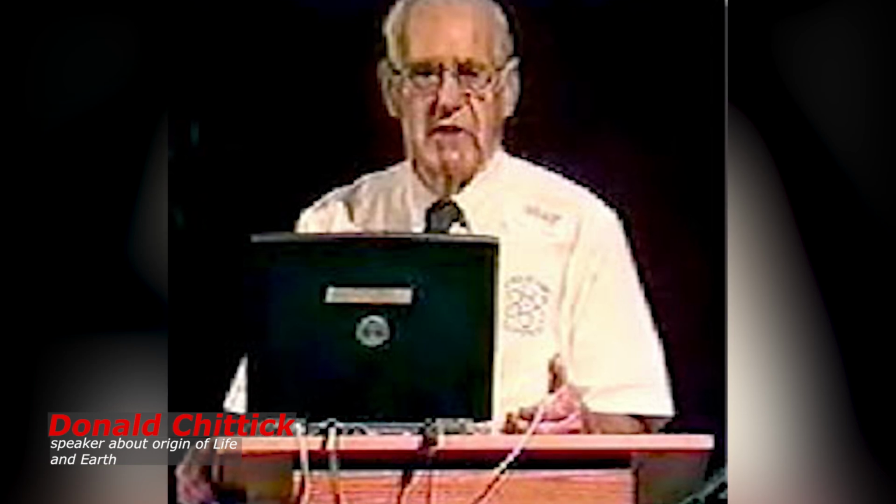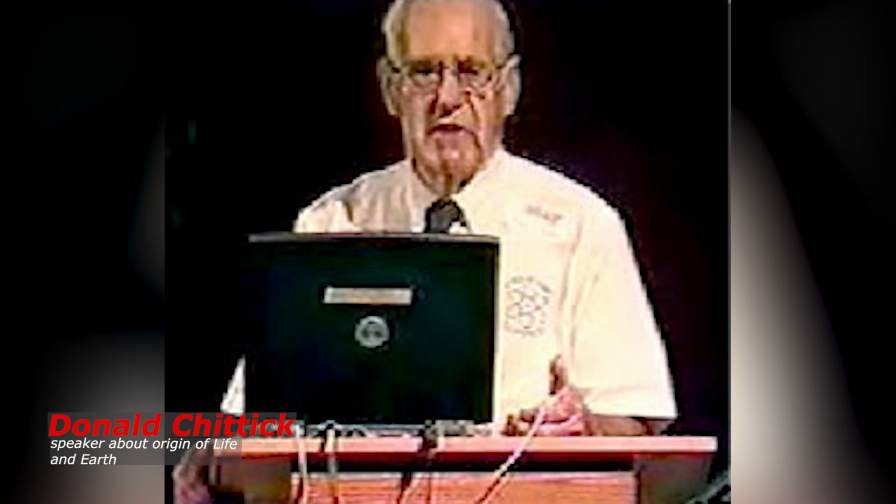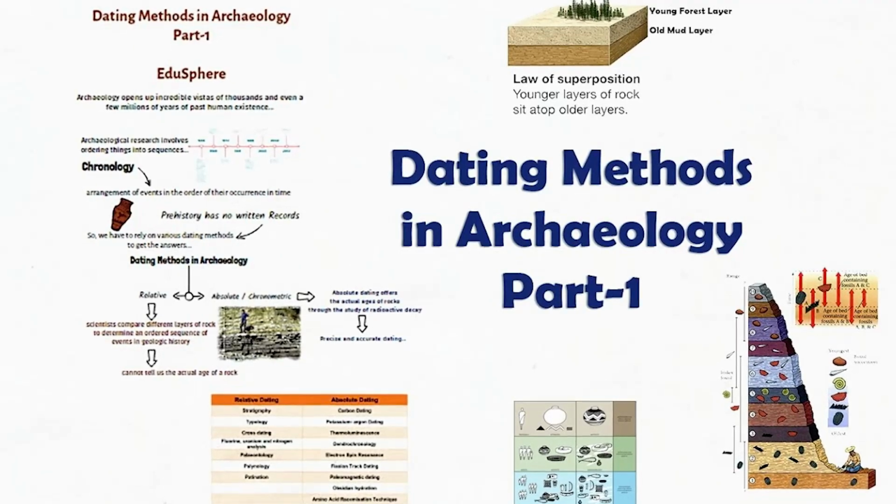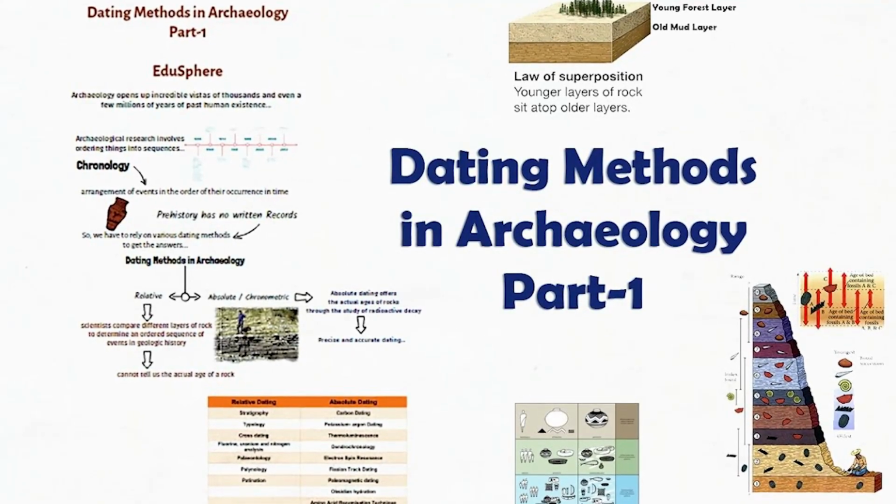Donald Chittick, a very vocal speaker about the origin of life and Earth, said that this artifact further refutes evolution, as evolutionary models failed to indicate such sophisticated technology long ago. When Virginia was questioned about the dating method used to confirm the age of the spark plug, she was unable to provide any specific answer.